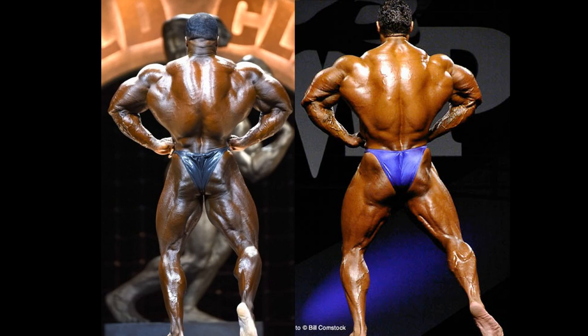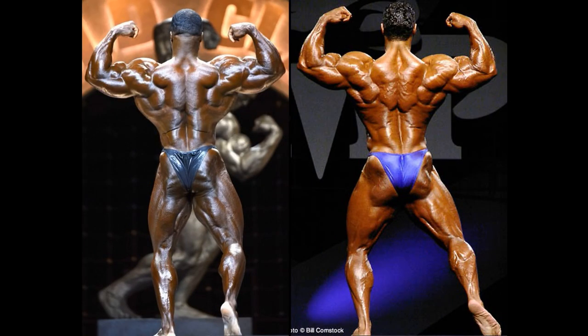Anyway, guys, back development is much thicker for Brandon Curry, in my opinion. Levrone is not bad in this shot at all, very wide as a barn door. But it looks like Curry's almost just as wide, and on a smaller frame, that definitely bodes well. Levrone wins the calf department, for those of you who take the time to look at that. But the lower half is a little drier for Curry. Close, though. Go to the rear double. Same thing here, definitely a conditioning edge for Brandon Curry in the lower half.